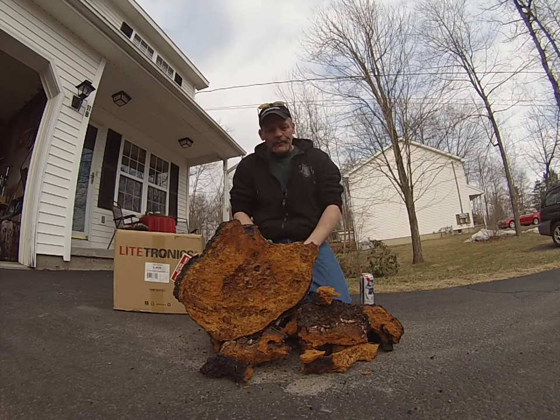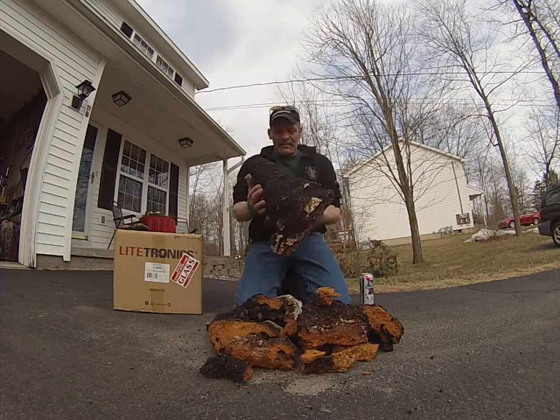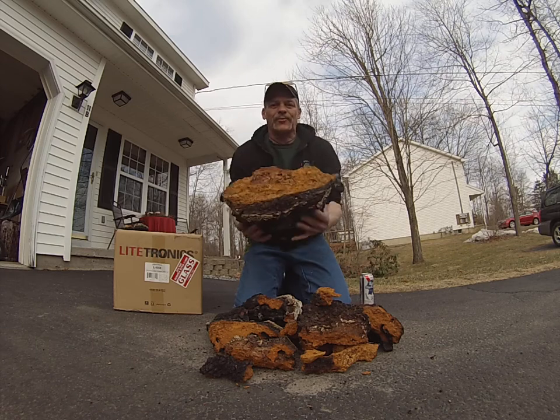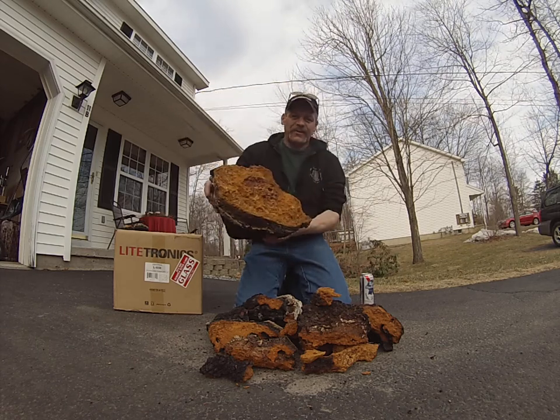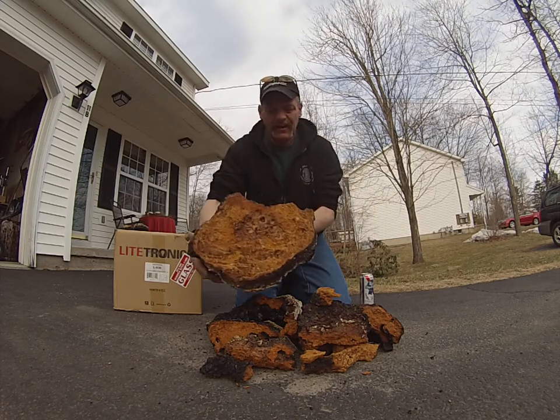But, yeah, I just want to show you folks that. I mean, that is just, that's ridiculous. That is a monster. Monster hunk of chaga.